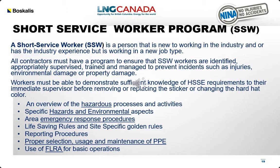Workers must be able to demonstrate sufficient knowledge of HSSE requirements to their immediate supervisor before removing or replacing the sticker or changing the hard hat color. An overview of the hazardous process and activities must include specific hazards and environmental aspects for area emergency response procedures, to include life-saving rules and site-specific golden rules, knowledge on reporting procedures, the proper selection, usage, and maintenance of PPE, and the use of an FLRA for basic operations.